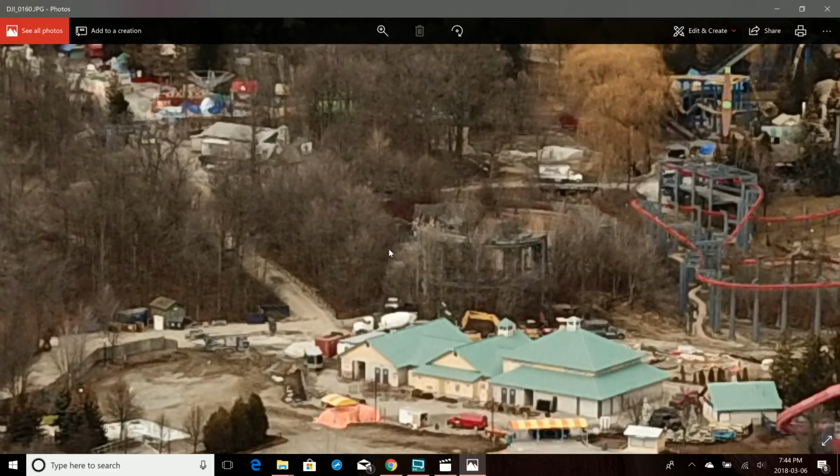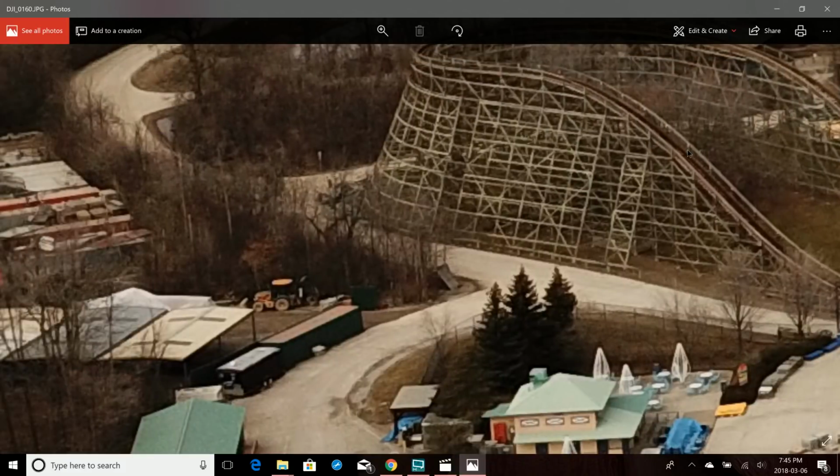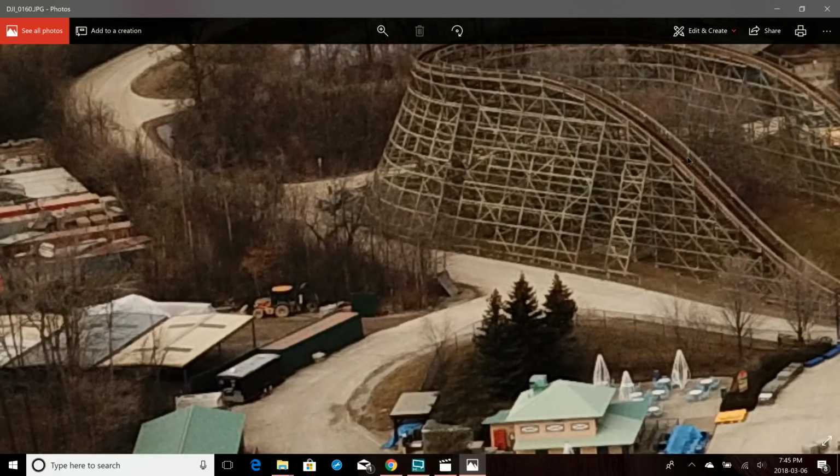So you should ride my Buster with me. Best way to see the track is to ride my Buster. The track's going to be installed by the time it opens. I don't think so. No, it's not on a flatbed. It's just really tall. It's a large piece of track.